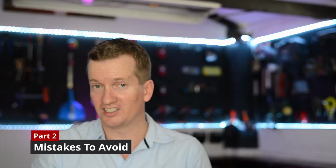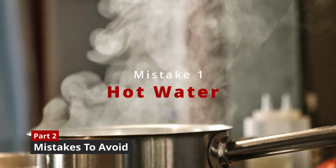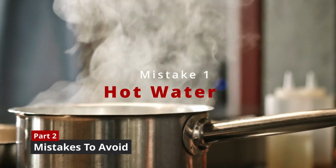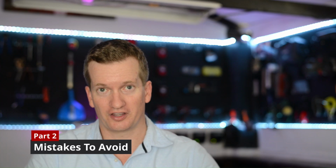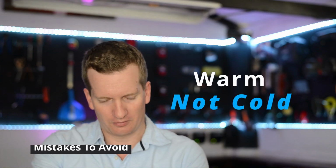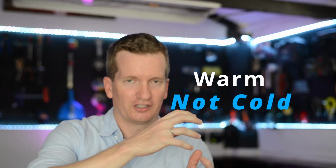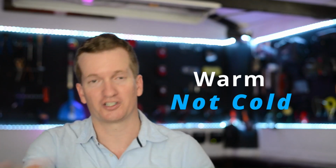These cloths are pretty hardy, but they do have 3 unexpected weaknesses that we need to be aware of. The first mistake to avoid is washing it with hot water. When washing these microfiber cloths in the washing machine, make sure that you set it to warm. Not cold, because cold will not enable the fibers to open up and release all the dirt that they just captured. So you do have to put it on the warm setting so the fibers open up a little bit and release all the dirt that they've captured in the washing cycle.